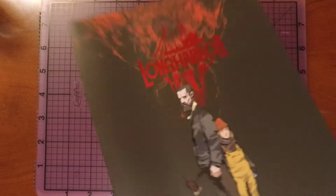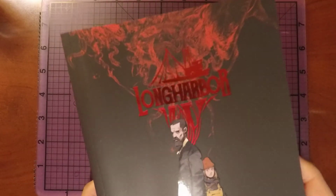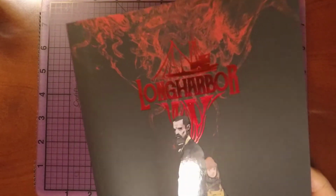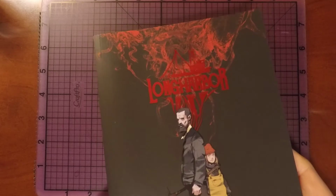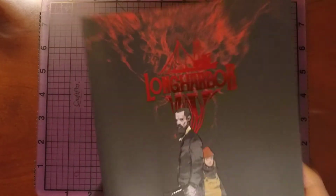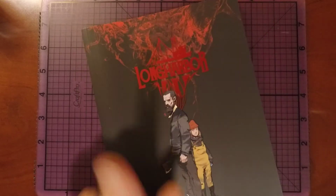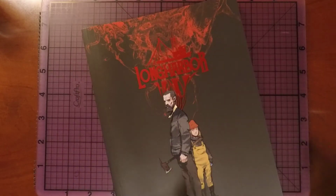I have been trying to figure out exactly what it is I want to say about Longharbor. Man, the cover just doesn't look good in this lighting. It looks great in reality. I'm holding this and it's sunshiny outside, and everything just looks so good. But here, the black cover looks a little washed out, doesn't it? That makes the foil Longharbor not pop nearly as much on screen as it does when I'm visibly looking at the book with human eyeballs.